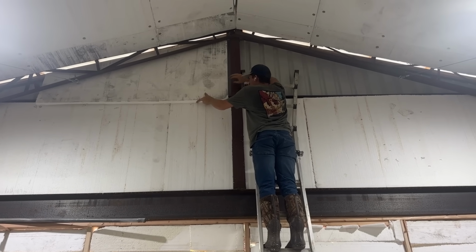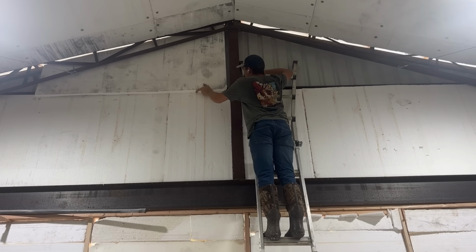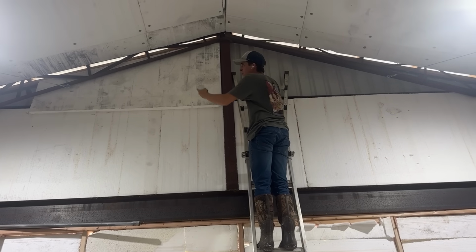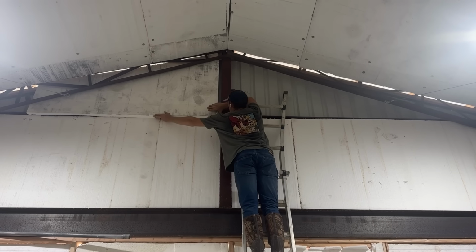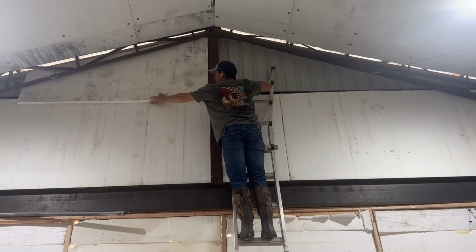So are you just not going to be able to insulate that one piece? No, I will. How the heck are you going to get something there? What? I'll pull this one back down. Okay. I'm just testing, which I think we're good.